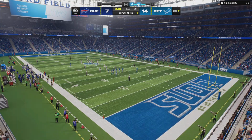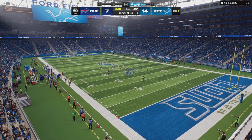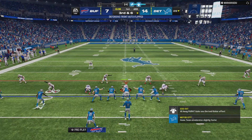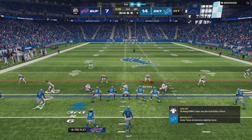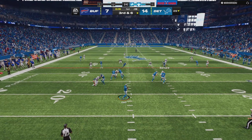That's some good closing speed there defensively, because that looked open for a minute. But that's great work with the ball in the air. Never gave up, converged on his man, and broke the play up. So after the 2nd down incompletion, they'll come up now against a 3rd and 6.